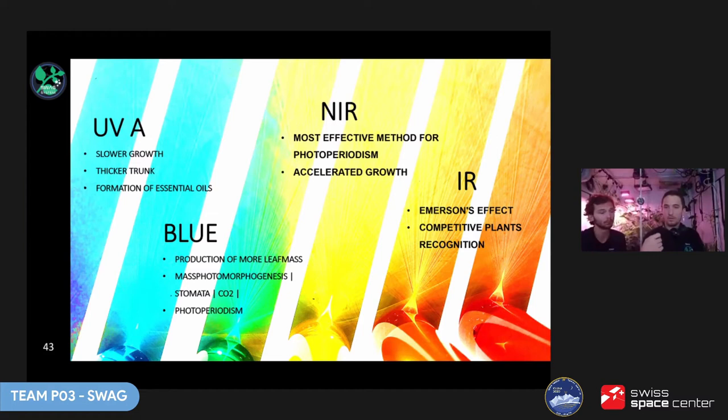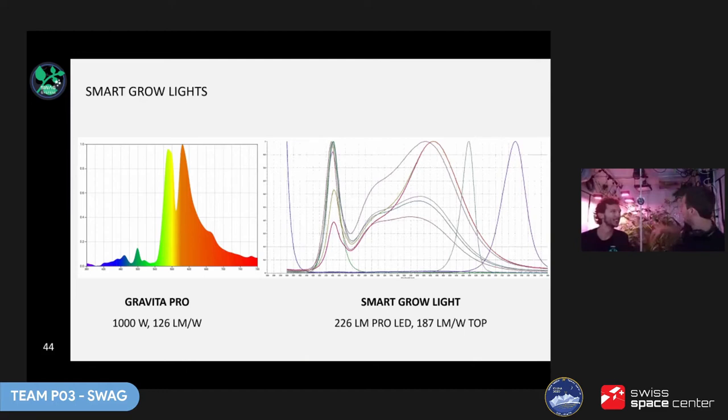So yeah, go further. And here on the left side, you can see a Gravita Pro, hanging up there. It's not on right now, but in normal agricultural applications nowadays, still in Switzerland, we are still using the Gravita Pro, the sodium pressure lamps. And we thought it's very efficient, but it isn't, in fact. And you can see here why.